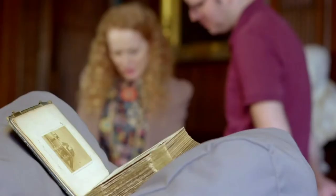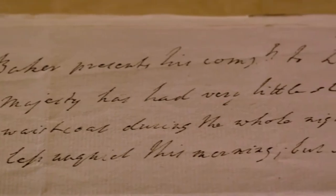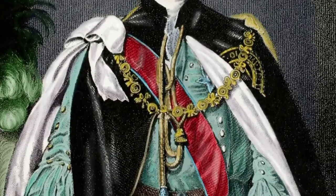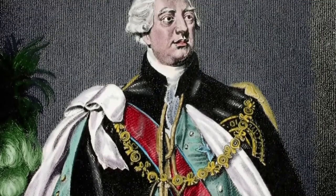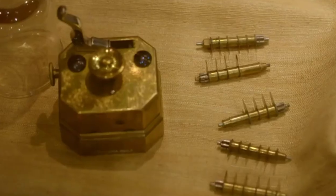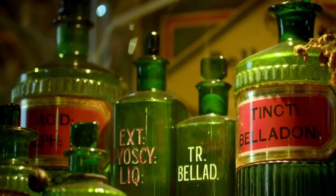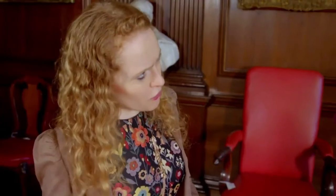Desperate to cure him, George's doctors detailed his treatments in daily letters to the government. So here we've got a series of letters from the doctors who were looking after George III during the first episode of his illness in 1788 to 89. They had a lot of ideas. They would have been using traditional techniques like bloodletting, blistering, using purgatives like senna, so a laxative, to make him sick. I mean, it was pretty horrific.